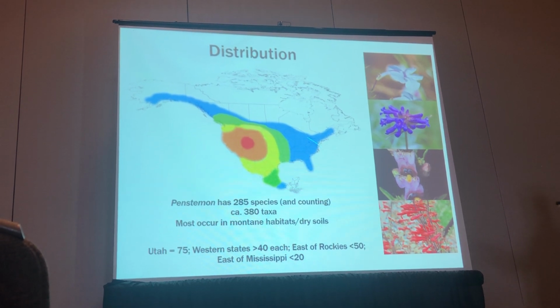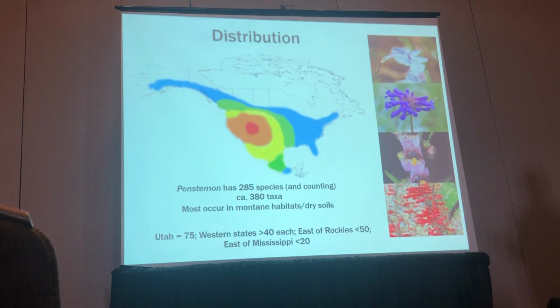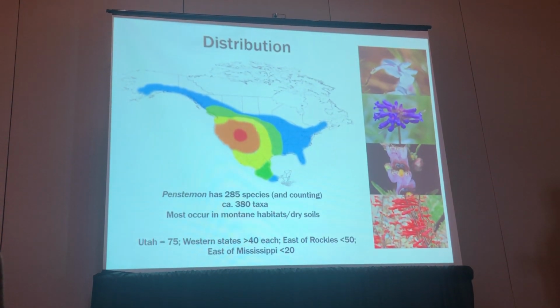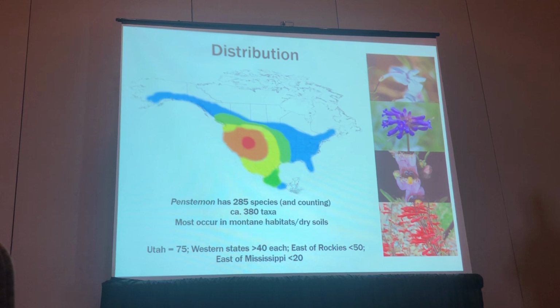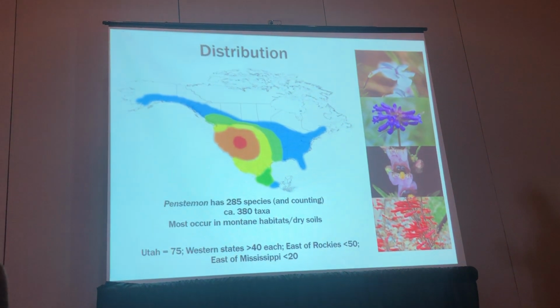But if you look right here, that's the epicenter of diversity, the Intermountain West. And unfortunately, I'm over here in Ohio with only 6 species. So it's really, truly intriguing because it's a very young genus. We've dated the origin of this genus to about 2 million years ago, so somewhere between the end of the Pliocene and the beginning of the Pleistocene, and we have nearly 300 species.